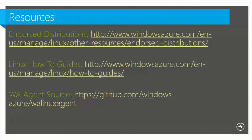So with that, I'll open up for any questions. We've got some additional resources. This is the endorsed distributions site. It shows all of the distributions that are supported, as well as the configuration that is expected for them, any patches that are needed for that Linux, and a set of guides. And then, of course, there's the Windows Azure agent. If you're building your own, you'd want to grab the agent from GitHub to install onto your VM.